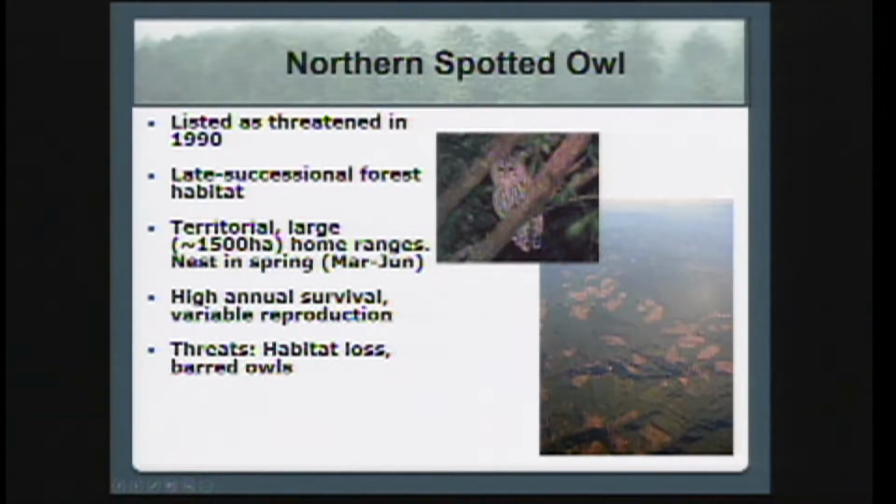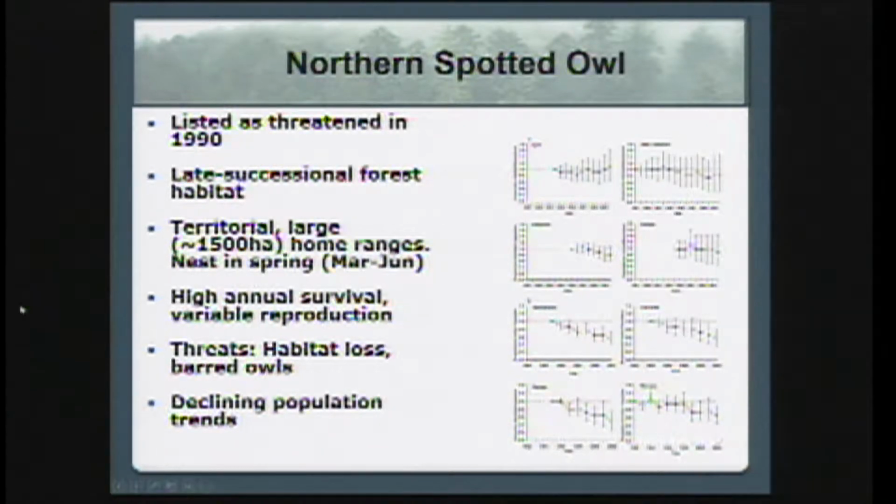So the threats to the spotted owl have typically been identified as primarily habitat loss, and then more recently by the increase in population of barred owls in the Pacific Northwest. And this newly established barred owl population has had a dramatic effect on spotted owls. And since the time of listing, declines in spotted owl populations have been reported across the range of the species. And over this presentation, I'm going to spend much more time sort of describing these population trends and what factors may be influencing them.